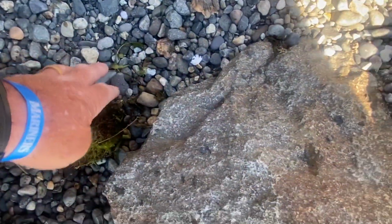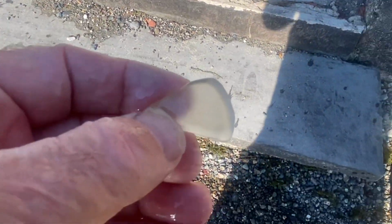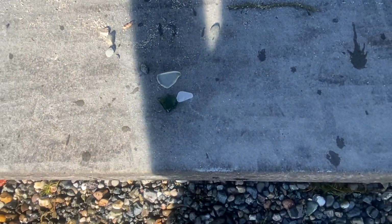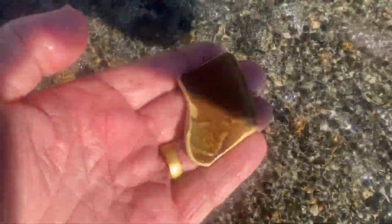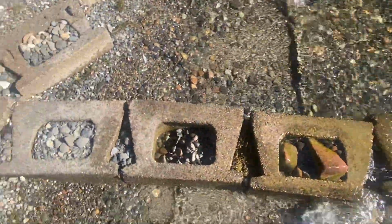All right, I see another clear one right here. And again, they look bright white when they're dry, but this is what they look like when they're wet. Put that up in our little collection. We're at three and counting. I see a brown piece right here, but I also see this really cool piece of pottery. And then I saw this huge piece. I think this one needs to go back out. It's a little too big for me, so I'm gonna throw it back in, and hopefully it'll break up into some smaller pieces.